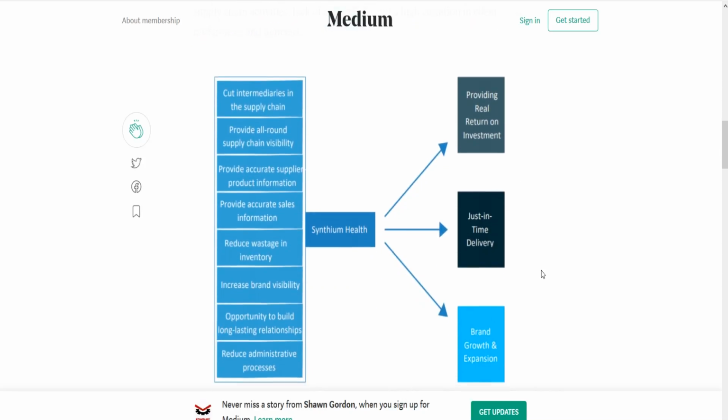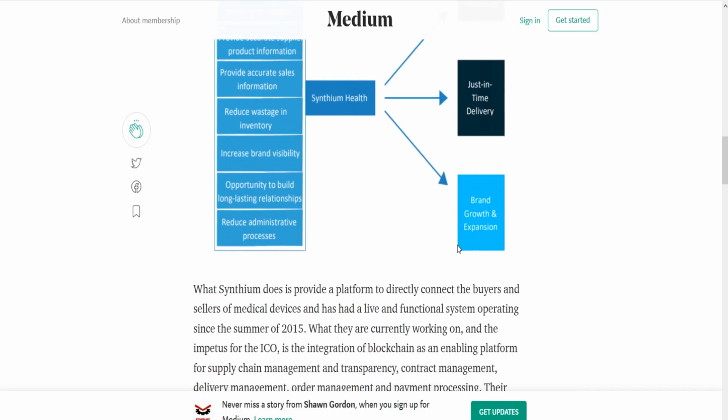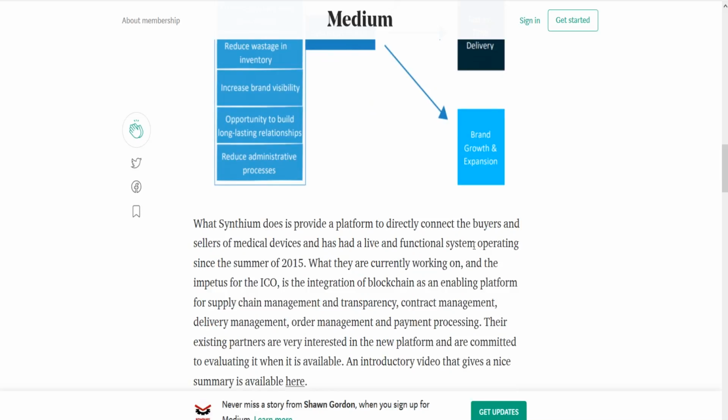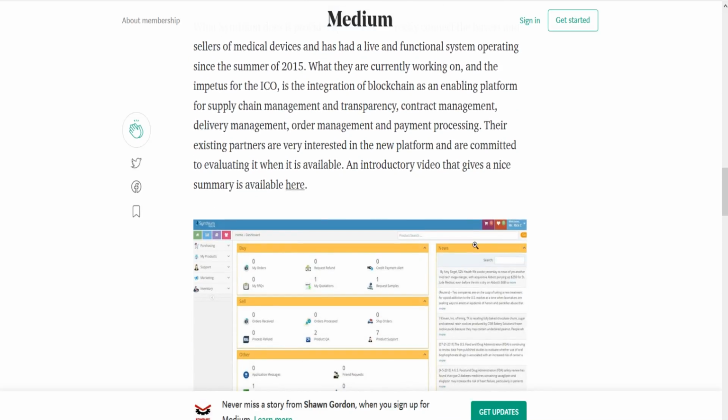So this is where Synthium Health comes in, and you can read here. I'm not going to read these all to you, but this is what they're doing. Synthium Health is providing all of this. It's providing real return on investment, just-in-time delivery, and brand growth and expansion. So it is a definite force to be reckoned with in the healthcare marketplace. It's going to solve a lot of the problems and a lot of the heartaches that some of these providers have talked about as a major concern of theirs.